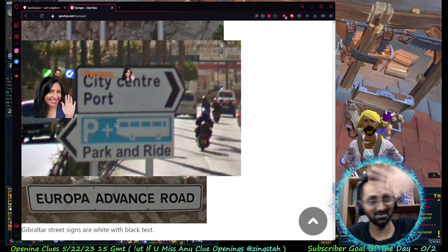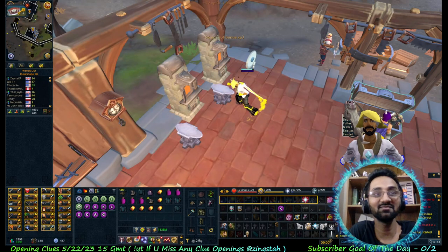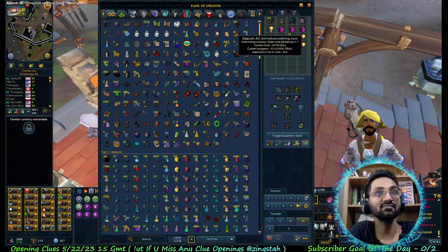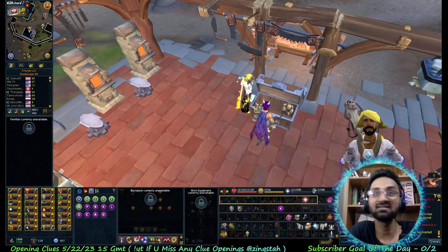Yeah, we're learning about Europe. There's a bloodwood tree literally right now. Let's go do the, what's it called? Let's go do the wilderness event real quick.